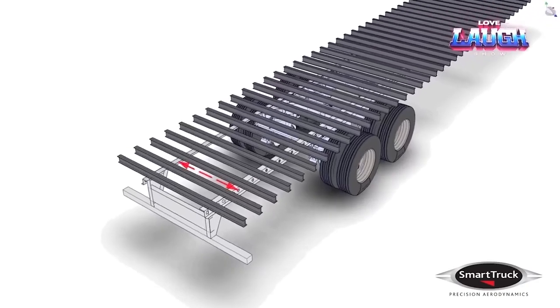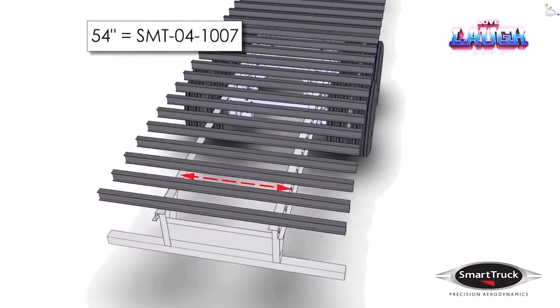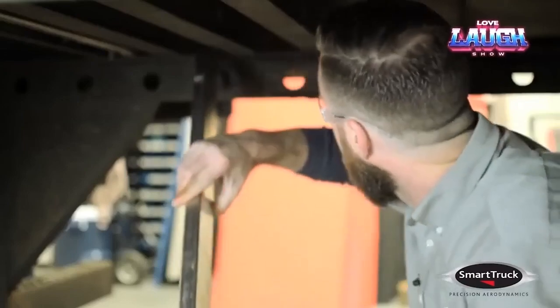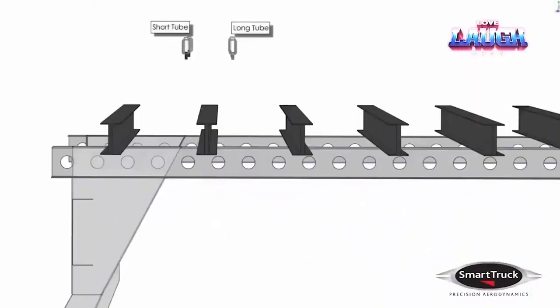The Undertray UT6 version includes a set of elements that can be installed in just a few hours. This optimization of airflow results in better cooled brakes and prevents overheating of the tires. SmartTruck elements are already being used by Torque Enterprises, Canada's most reliable perishable goods carrier.